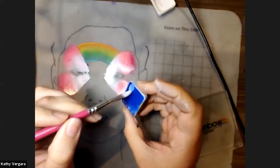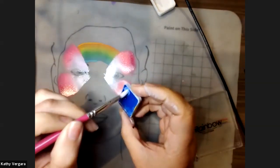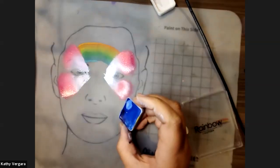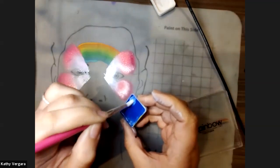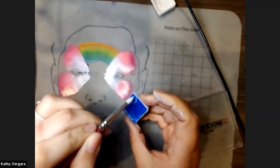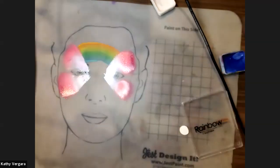All right, so I'm just going to double load. I'm taking this blue from the Craze palette. I think it's called the Essential. I'm just loading right in the corner like this. You don't want to go all over the place because then you'll change your whole cake to light blue. And if you want to use dark blue, you'll have to clean it, and that wastes time and paint.